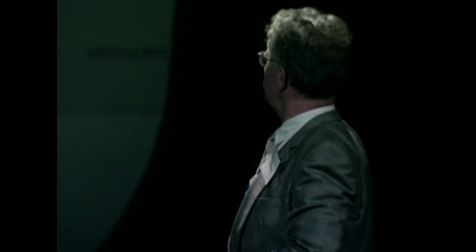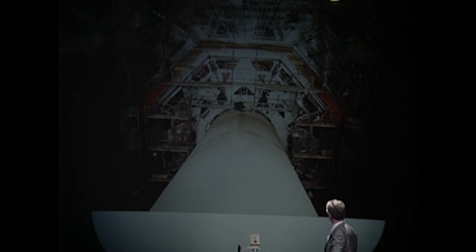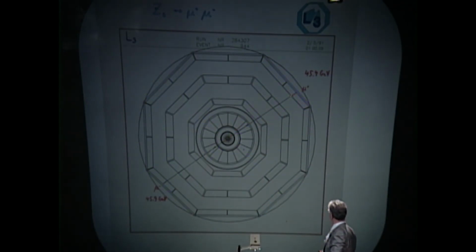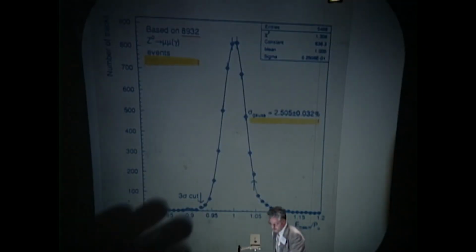The muon detector, each of these wheels is 95 tons, gently glides on air cushions, so the alignment of 30 microns is not upset. Here you see it in reality. And behind this is an alignment in which the muons coming from the intersection region are measured to 30 microns accuracy in their bend. This was checked under battle conditions from Z decays, where you know that the muon should have the momentum of the beam, and indeed, from almost 9,000 events now observed, a resolution of 2.5% as anticipated.